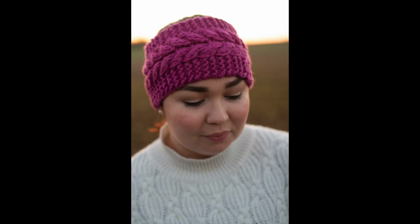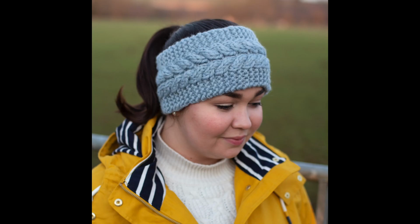You can do it with a button band on the back, or you can sew it up, and I did it in Rowan Big Wool in the colour Pantomime, which is the pink one, and then I can't remember, I think it's called Ice Blue or Ice or something like that, is the pale blue. As I say, I'll link all of this below for you. And yeah, I wear them all the time.